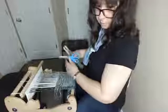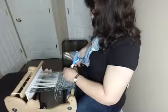Pop this over here. So I put it in the neutral position. Then I pull off 1, 2, 3, 4, say 5 lengths and cut it off.